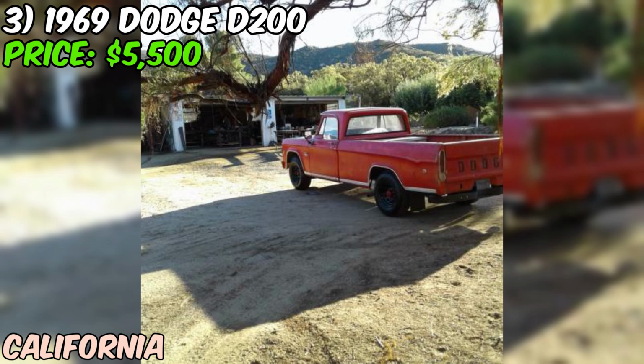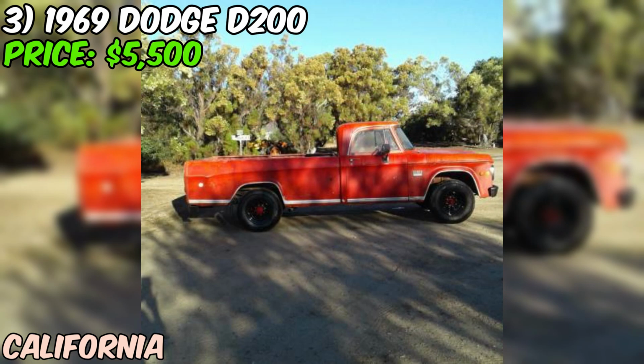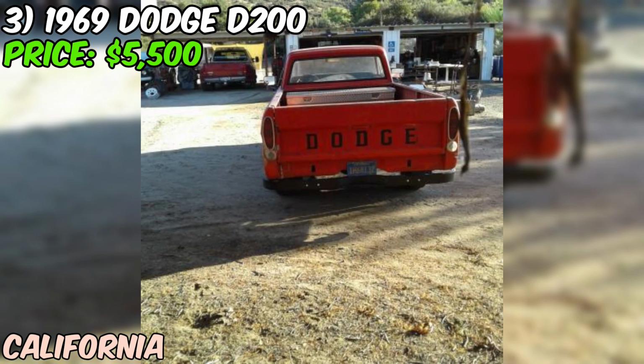The heart of this beast is a 383 big block, which is a fantastic engine choice, and it's been upgraded with some tasty bits. We're talking headers with dual exhaust, an Edelbrock carb, and manifold setup. They've also tackled the important stuff. New fuel system components including an electric pump and fresh tank, new aluminum radiator with hoses, new battery, and a new starter. Even better, they've addressed the common rust issues by repairing the floor, which is huge for these old trucks.